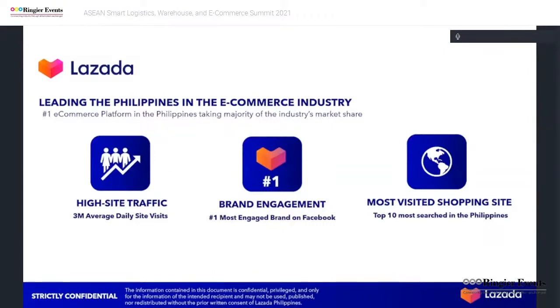Second is brand management. Right now we're the number one most engaged brand on Facebook, and slowly getting there on Instagram. We have millions of followers, and every day we make sure that we stay relevant by having a lot of consumer engagement in the daily tasks we have on these social media sites. Then lastly, for traffic, we're in the top 10 most searched shopping sites in the Philippines. That's something we're very proud of.